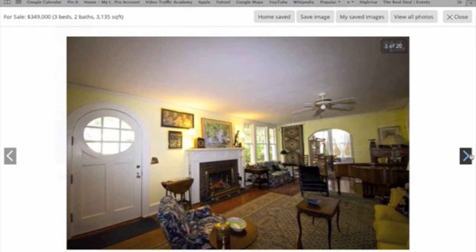Okay, we are inside the home. This looks like the first room that you walk into. It's a little busy. I'm not going to lie here. We've got a lot of seating areas.